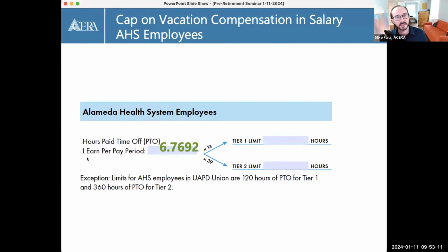And you look and you see whatever that number is for you, and you plug it in to the worksheet here. Okay. So in this example, this person earns 6.7692 hours of PTO per pay period, each and every pay period. You plug that in, and then if you're in tier one, you multiply that number by 13, and that gives you your limit in hours. If you're in tier two, you multiply that by 39, and that gives you your limit in hours.